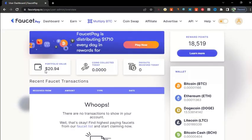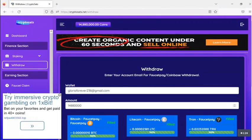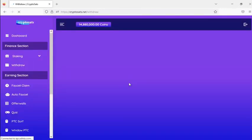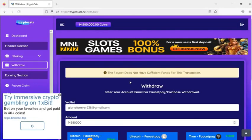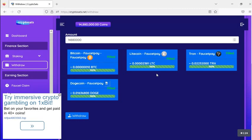You can see guys, this time my wallet balance is $20.94. Now I go to this website and I click Dogecoin and I click withdraw. Now let's see what's happened. They said the Focus does not have sufficient funds for this transaction. It means I can't withdraw Dogecoin.